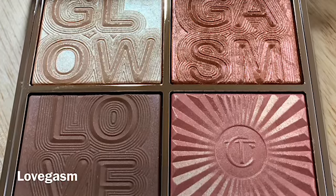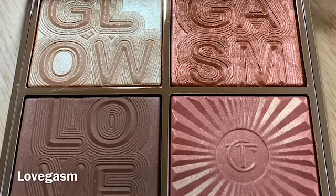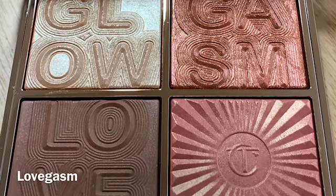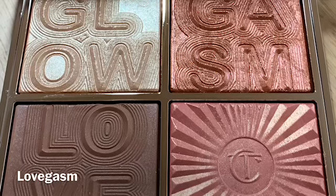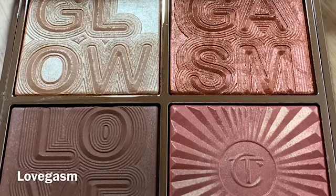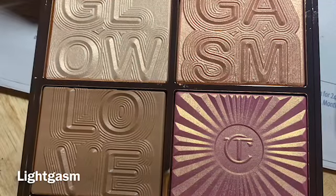And if you're above a 5, go for the dark palette. That's the easy answer to the question. But that's really if you're just planning to use this on your face and not on your eyes. If you're planning to use this on your eyes, you're going to see in a minute, I'm going to take you over to Lightgasm. There's Lightgasm.